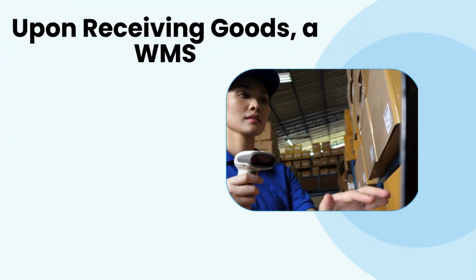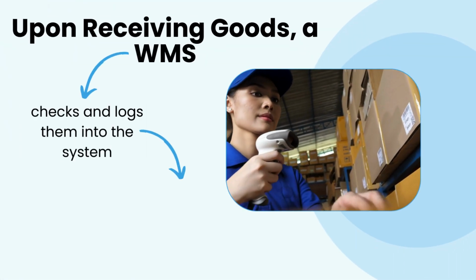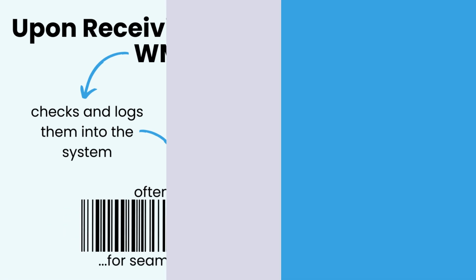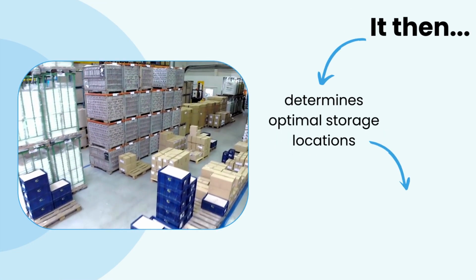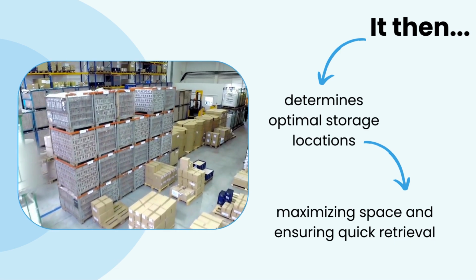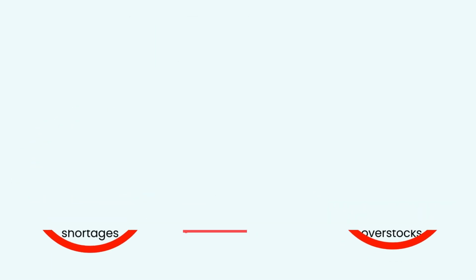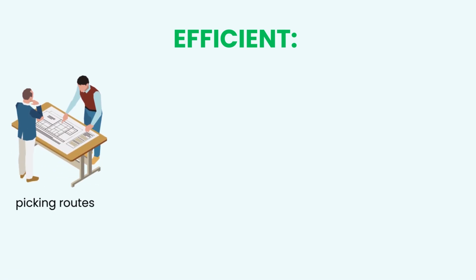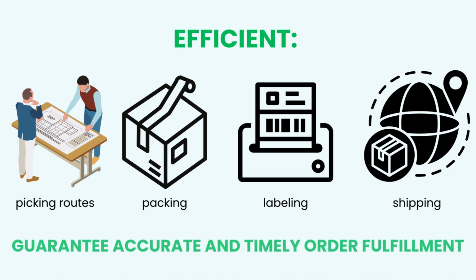Upon receiving goods, a WMS meticulously checks and logs them into the system, often using barcodes for seamless tracking. It then determines optimal storage locations, maximizing space and ensuring quick retrieval. Real-time inventory management prevents shortages and overstocks, while efficient picking routes and streamlined packing, labeling, and shipping processes guarantee accurate and timely order fulfillment.